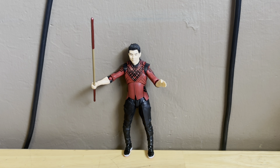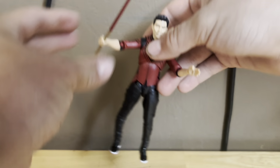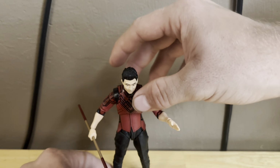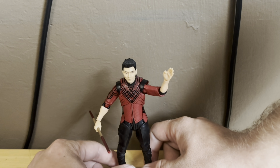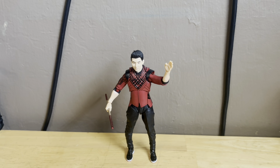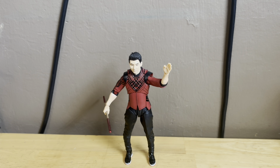There he is with the staff, nice red detail on the staff. I'm going to try to pose him like this, kind of. But yeah, there he is, pulling out the weapon. And this figure looks fantastic again.